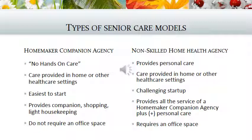It provides all of the services that a homemaker companion agency provides. Plus, it also allows you to provide personal care without having to separate or get extra extensions from a licensure standpoint in order to be able to operate.